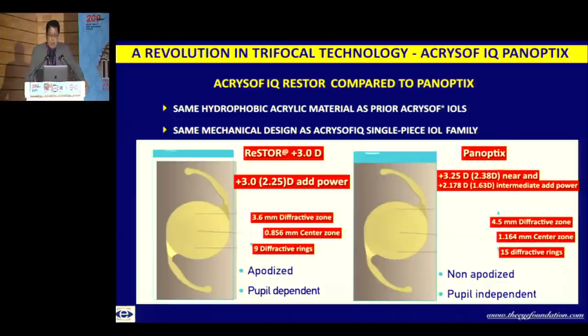And as you can see over here, how is it different from the Restore multifocal intraocular lenses that were available to us for quite some time, and were serving us very well. Basically, what we have in the Restore is a single add. Earlier, it was plus 4 diopters, and now we have the low-add multifocals of plus 2.5 or 3 diopters. And a 3 diopter add translates to 2.25 diopters at the spectacle plane. And the 2.5 is good for intermediate, but quite inadequate for near. But we have been doing micro-monovision, playing around with the powers that we implant in the two eyes, and thus creating a reasonably good outcome once bilaterally implanted.